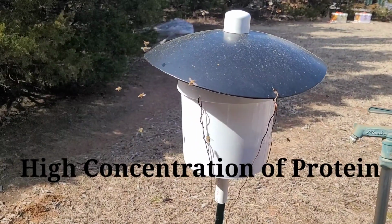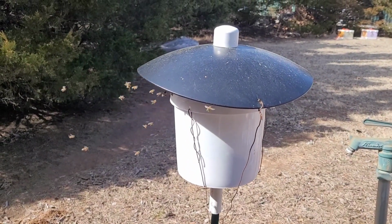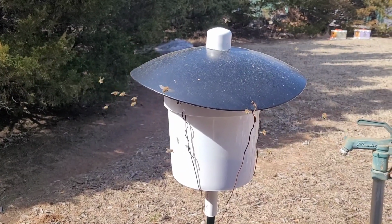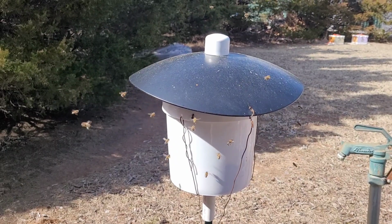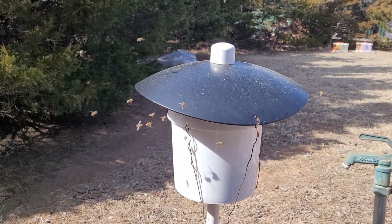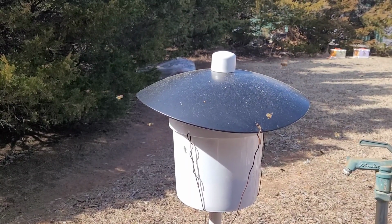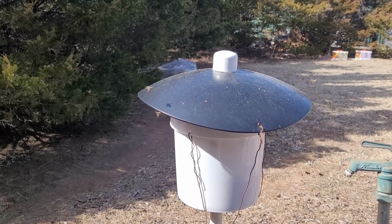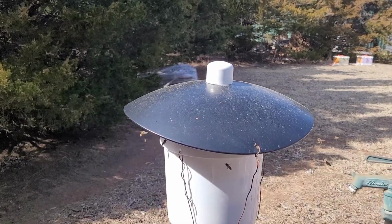So when the pollen flow is going on, the bees will bypass this. They will go for the real stuff first. And as you can see, there's just cedars everywhere. So if they really liked the cedars, they would be all over them and not really this bucket. But that's not the case. But they do work it kind of indirectly.